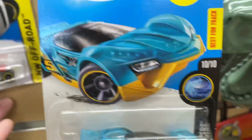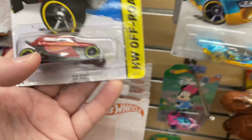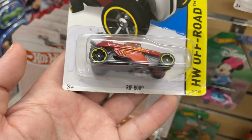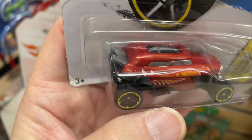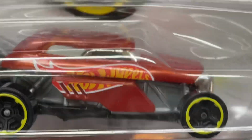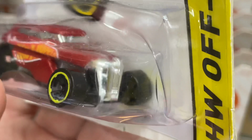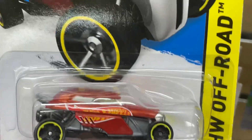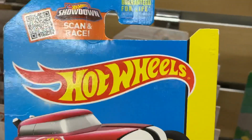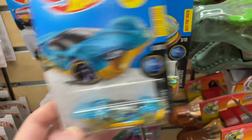It's pretty cool. And what do they have back here? Hot Wheels Off-Road. The Rip Rod. Look at that, the Rip Rod. Look at the combination. Totally different than what we're used to seeing lately, right? Showdown, Scan and Race. So these look to be like all from 2016. Let me put them back how he had them.